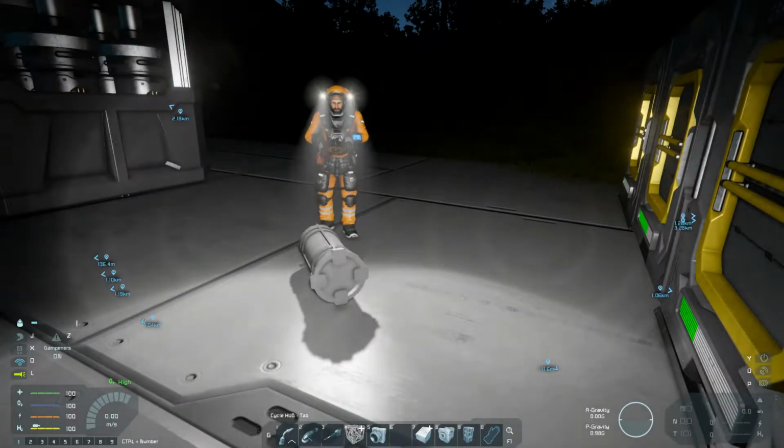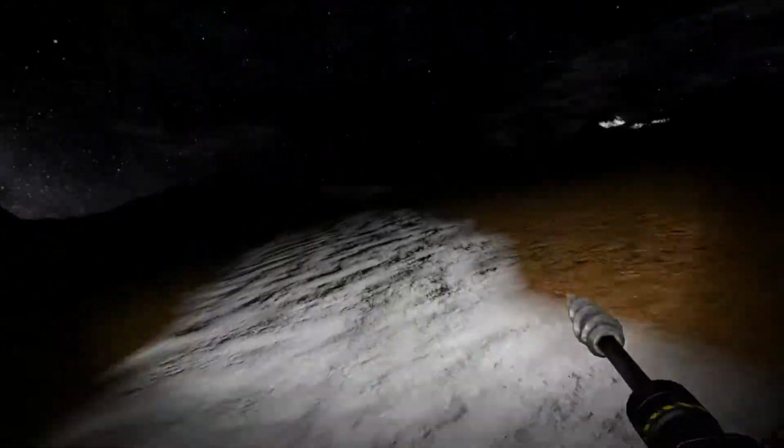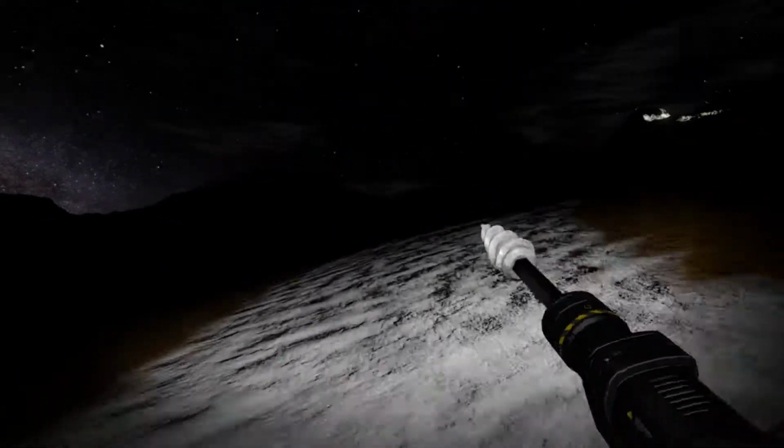Coming up, Carter stares at a hydrogen bottle. Jacobean's crashed ship is no more, and I follow an ice trail to see how much we can find.